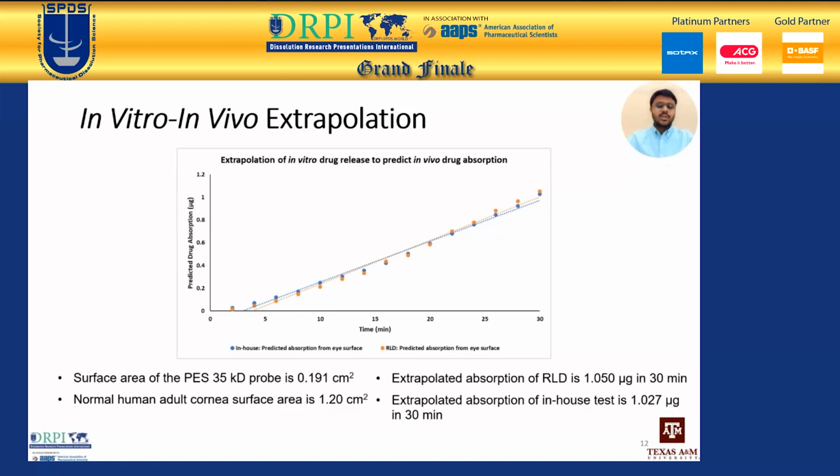Moving forward, we actually tried to do an in vitro in vivo extrapolation. So to actually predict the drug absorption from the human cornea, what we tried is we tried to extrapolate the release obtained from the probe surface area to that of the human corneal surface area. So when we plot RLD with the in-house Q2 equivalent test formulation, which is F1, the plots tend to overlap with each other.